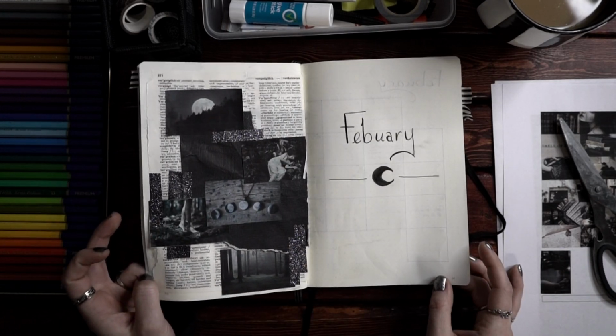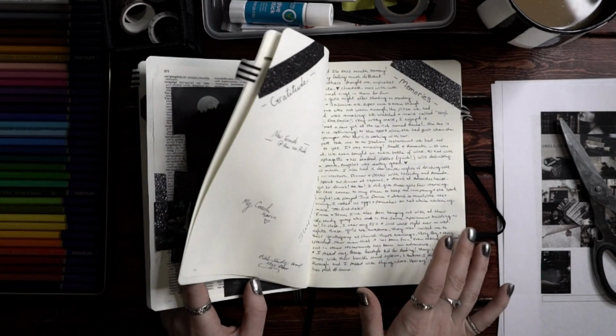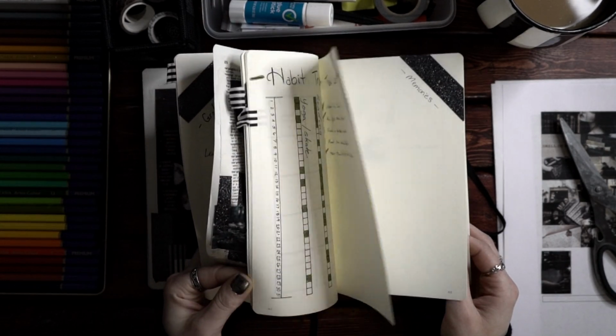So for 2022, I'll be saying goodbye to my monthly spreads and trackers, at least for now. Maybe 2023 will bring in some changes to allow more bullet journaling time, but we shall see.